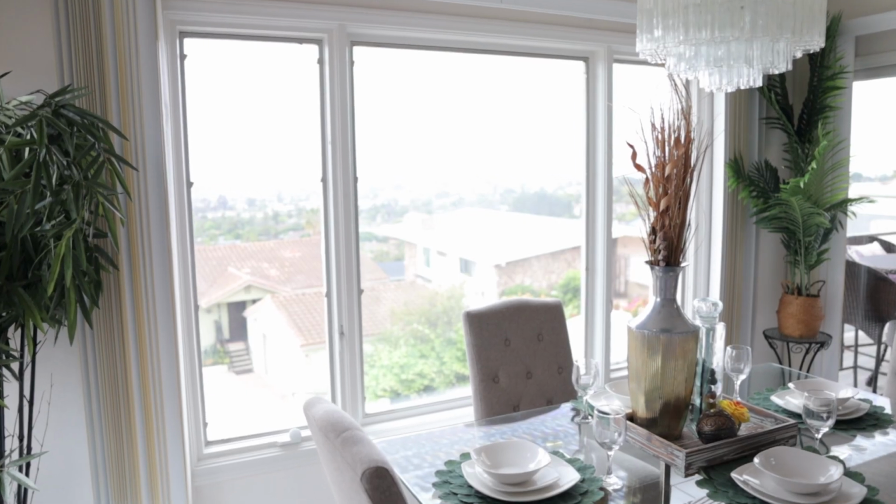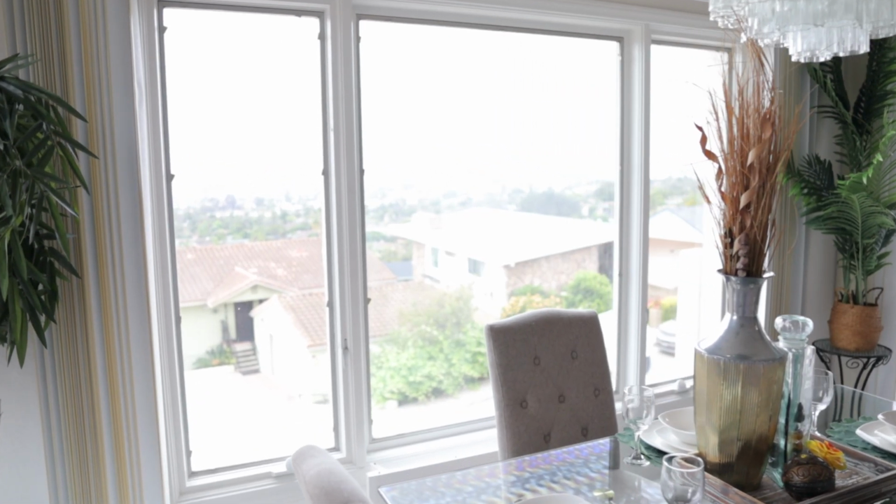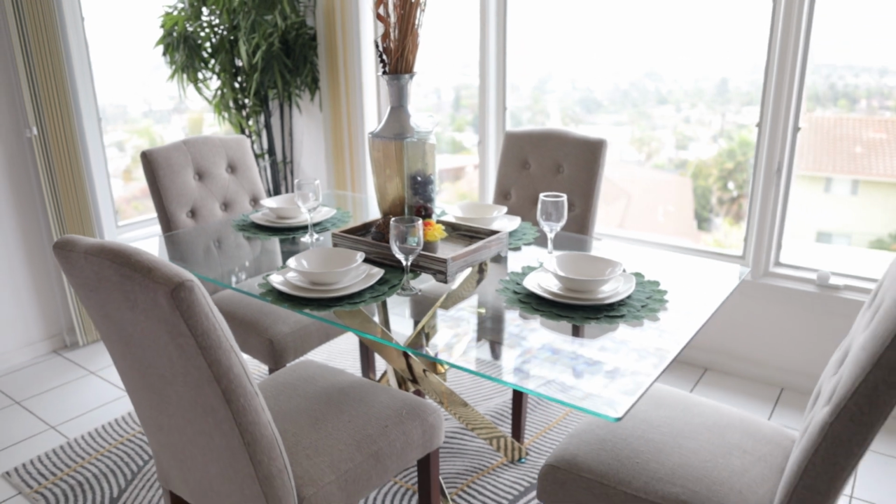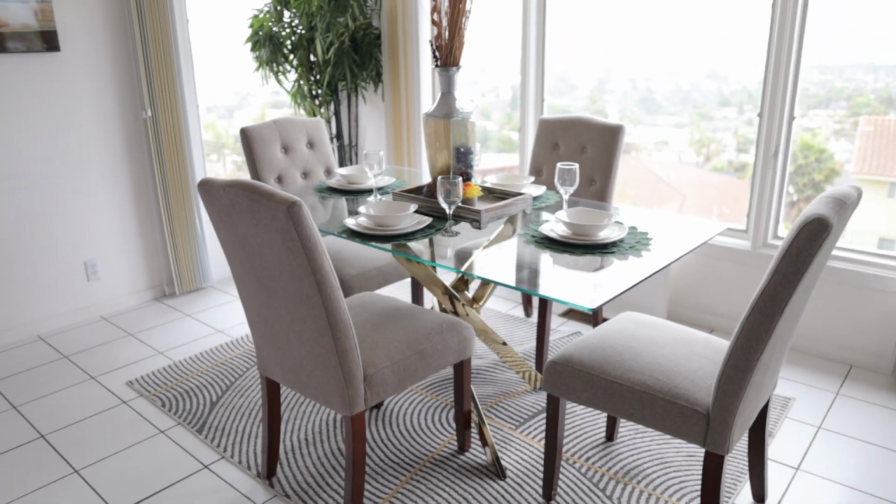The one major upgrade I would do here is with regards to this window. Being the fact that you have this view at your dining table, I would probably go with one large single window here that does not open. That would limit the amount of airflow you'd get because you wouldn't be able to open it, but with the slider right next to it, I think you're gonna be able to get more than enough flow from there.